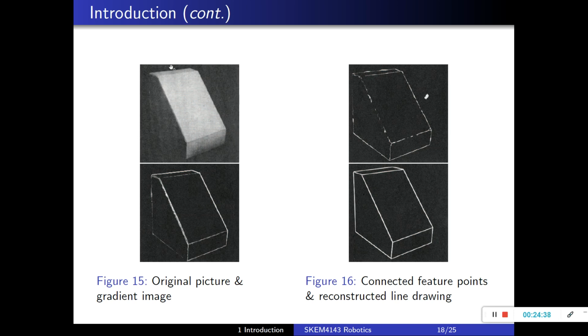We want to get a mathematical representation of this image so that we can do some computation, manipulation, and plan and act. And we want to have something like this. This is not just a drawing, but we have the coordinates for these lines and edges, or points and edges.